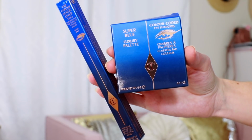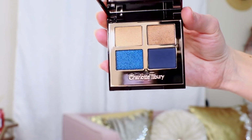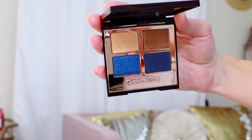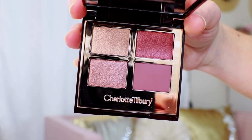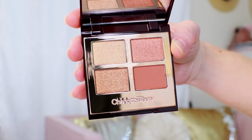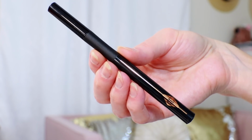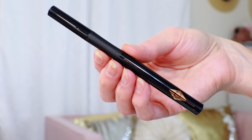So for every eye color, there's an eyeshadow quad and a corresponding double-sided eyeliner. I love this idea. So I picked these up directly from the Charlotte Tilbury website. They are coming to Nordstrom, and I would imagine Sephora as well, on March 26th. I have the Super Blue Luxury Palette and Magic Liner Duo, Mesmerizing Maroon with the Magic Liner Duo, and I picked up the Copper Charge Luxury Palette. They also reformulated the Feline Flick, so I went ahead and picked up their new liquid eyeliner pen as well.